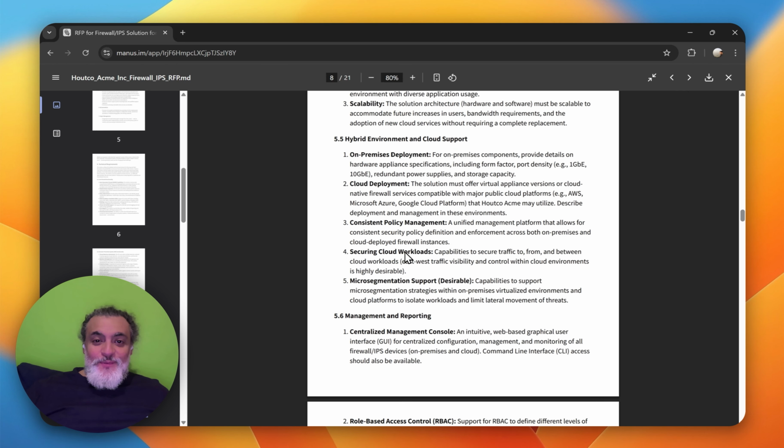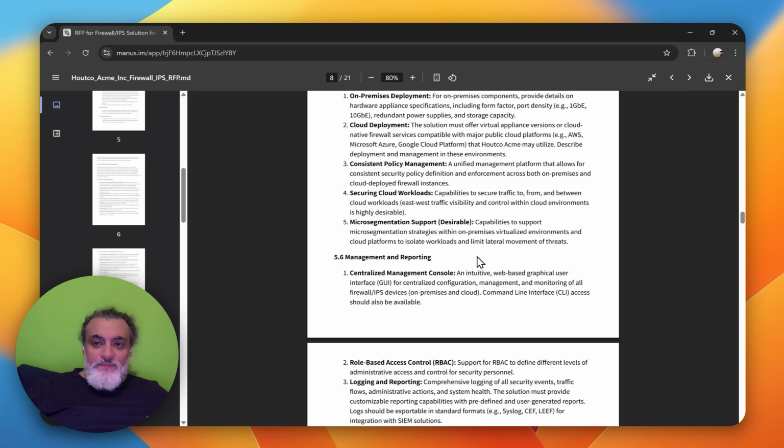hybrid environment support, so cloud deployment and on-prem deployment. Cloud deployment is important because you need to know if you can install the OS on an EC2 instance or whatever, or if they already have an image ready from a marketplace that you can download and then use within your cloud environment.